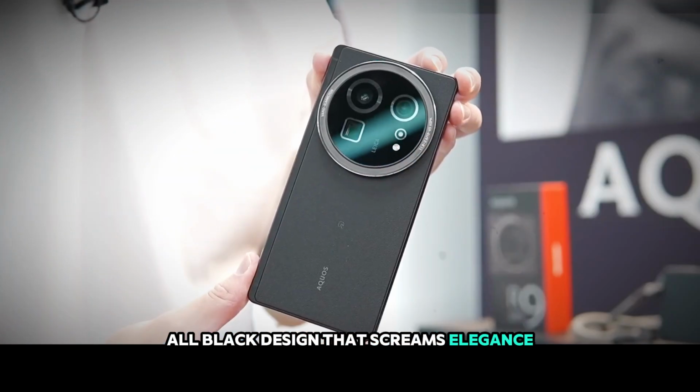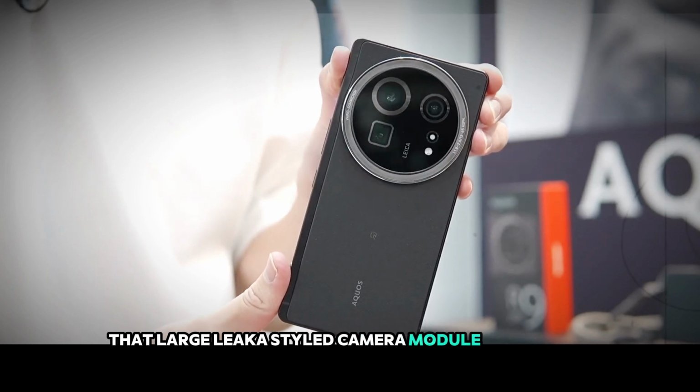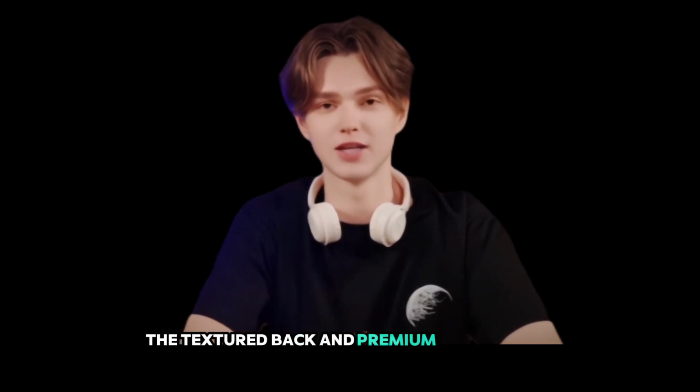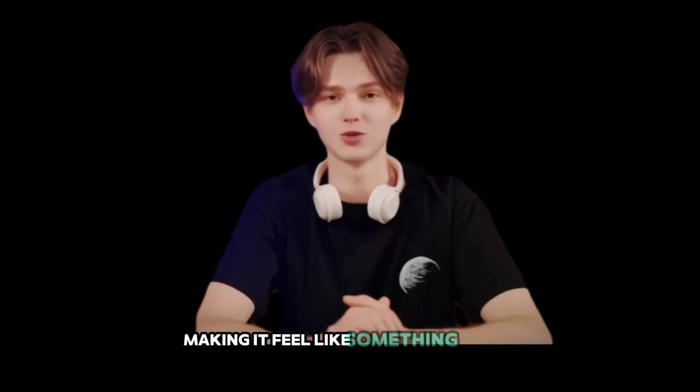The AQUOS R9 Pro rocks a single, all-black design that screams elegance. The standout feature, that large, Leica-styled camera module on the back. It's designed to feel like a high-end camera in your hands. The textured back and premium side buttons complete its stylish, high-end vibe, making it feel like something unique in the world of smartphones.